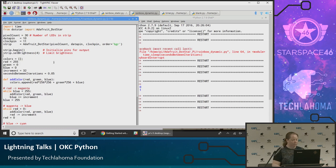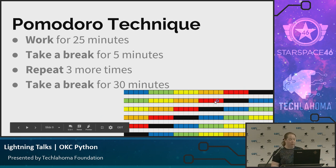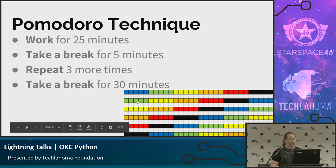And so the next thing I wanted to do, if you are not familiar with the Pomodoro technique, I really like to use this to focus on work. So you'll work for 25 minutes, take a 5-minute break, repeat, and then take a longer break. So this is kind of a mock-up of how I wanted to show this on the LED strip. We'll start with blue, and then 5 minutes later, the green will progress. This is every 5 minutes, what you're seeing. And then black, no light, indicates it's time for a break.